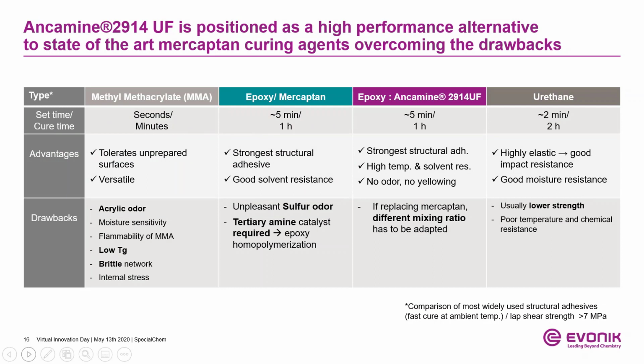It's positioned right next to the epoxy Mercaptan, so where we wanted it to end up more or less, so that we've reached that target. And we do have a curing agent that allows strongest structural adhesives, so even exceeding the Mercaptan performance, with a high temperature and solvent resistancy, and with no odor and at least reduced yellowing. We have to keep in mind, of course, that there are some differences, so it's not an immediate substitute for a Mercaptan solution. So if you replace a Mercaptan, for example, you would have, of course, to consider a different mixing ratio. That's important to say.